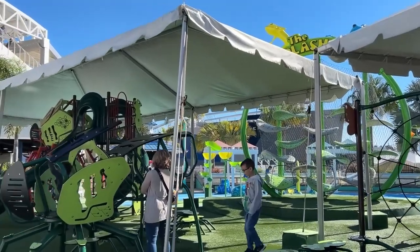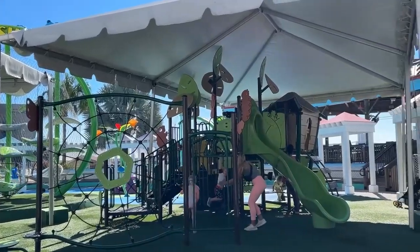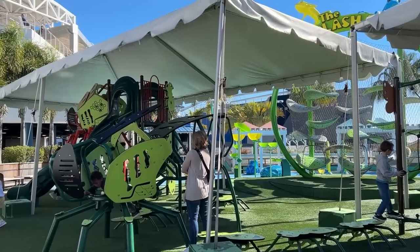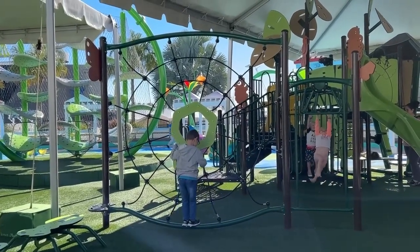I'm going to try not to focus too much on everyone else's kids, but I really wanted to show you real quick what the play area looks like and the splash pad. It just looks like a lot of fun. So I may let Liam run out his wiggles. Or climb out. Maybe he'll make a spider web.